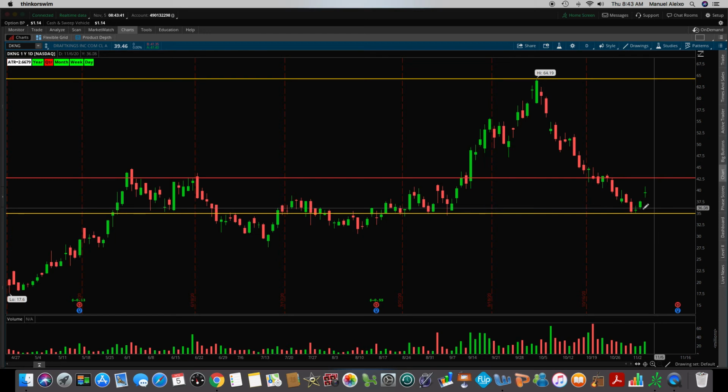Now, this is a daily chart, and you can actually play this also on a daily chart if you wish to do so. Okay? As a matter of fact, if you take a look at the November 2nd candle, the high was 36.67, okay?